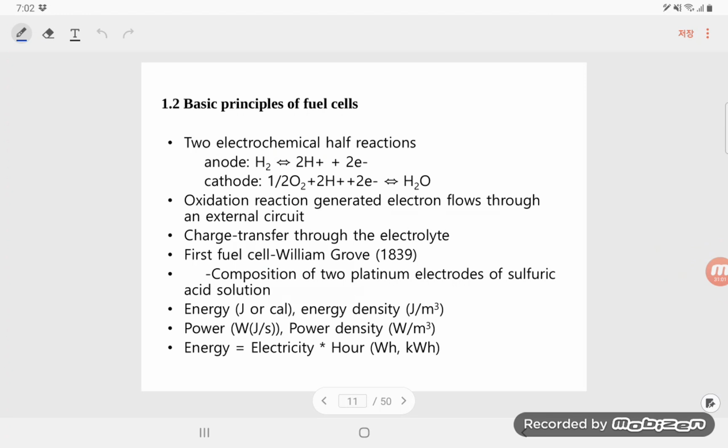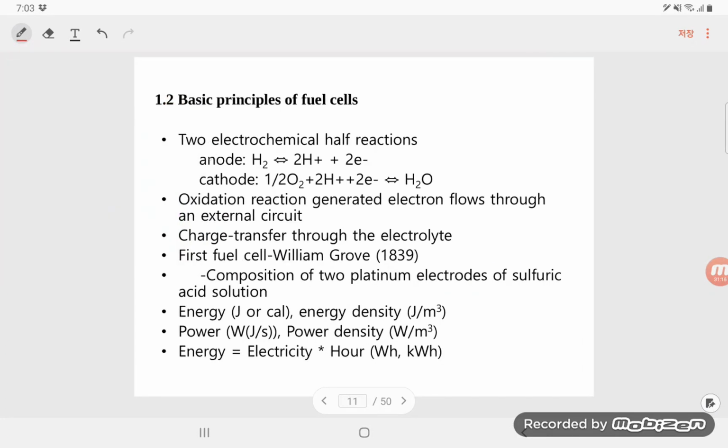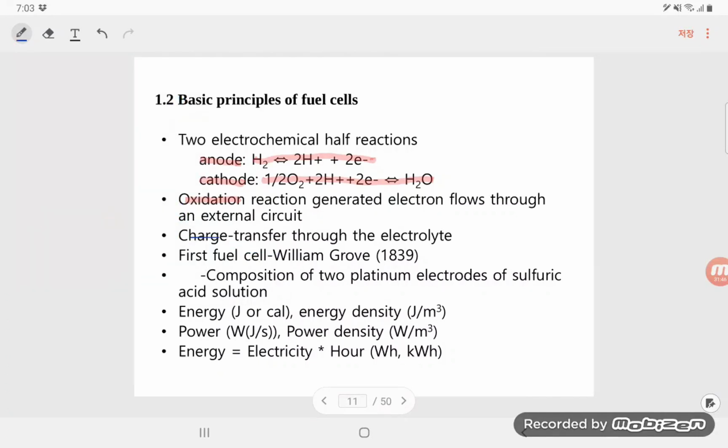And let's move on to the basic principles of the fuel cell. So there are two electrochemical half reactions. In the anode, the hydrogen oxidation happens, and in the cathode, the oxygen reduction reaction happens. And the oxidation reaction generates electrons, and they flow through the external circuit, and they reach the cathode side. And as I said, there is ion transport. This charged ion is transferred through the electrolyte membrane in the center.